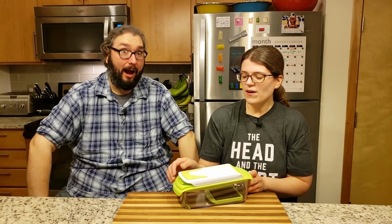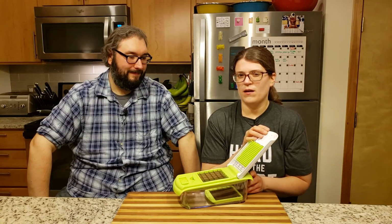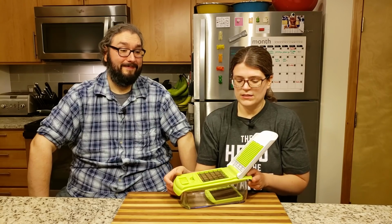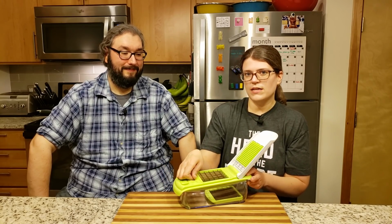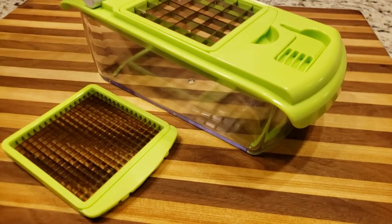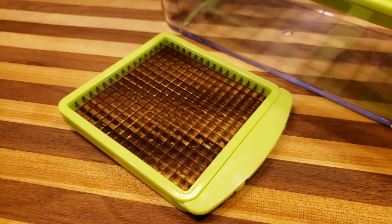Number 2 is this vegetable chopper. So we've actually had this for a while. We bought this one at Aldi, but you can get a similar one on Amazon, so we'll link to that. It's like 10 or 15 bucks. It's not too expensive, but it has 2 different size blades. So you can dice things into this size, like a bigger kind of cube, or if you want to go with the fine one, you can do this size.